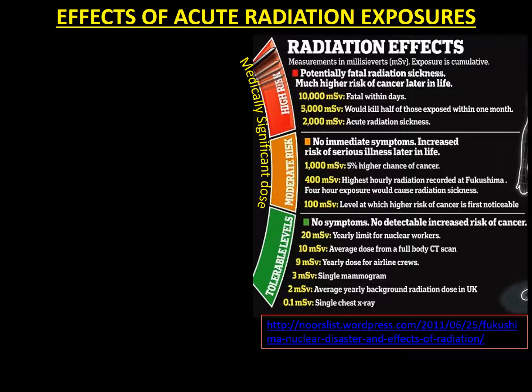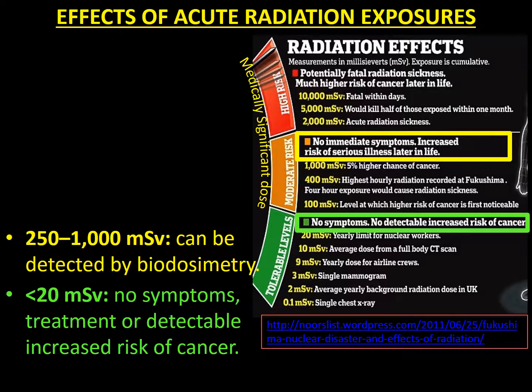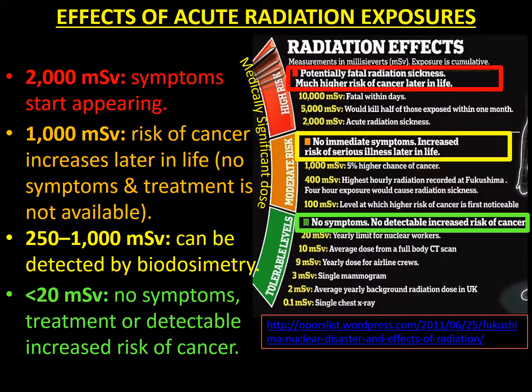Understanding and educating people about the effect of radiation is very important. There are no symptoms, treatment, or detectable increased risk of cancer if an adult receives a dose below about 20 MSV. A dose of 250 to 1000 MSV can be detected by biodosimetry, provided blood samples are taken within a few days of the exposure. The risk of developing cancer increases later in life if an adult receives a dose as high as 1000 MSV. However, there are no symptoms and treatment is not available. Symptoms start appearing only after about 2000 MSV. A dose of about 10,000 or higher is fatal.